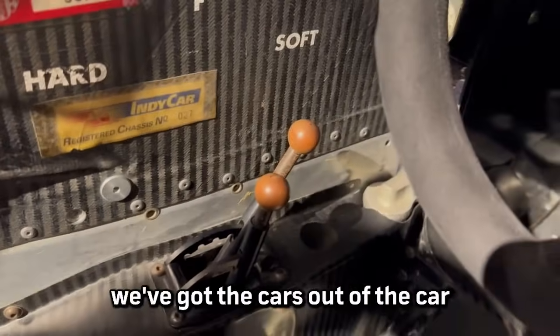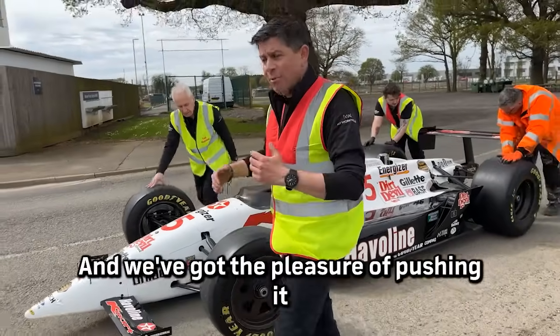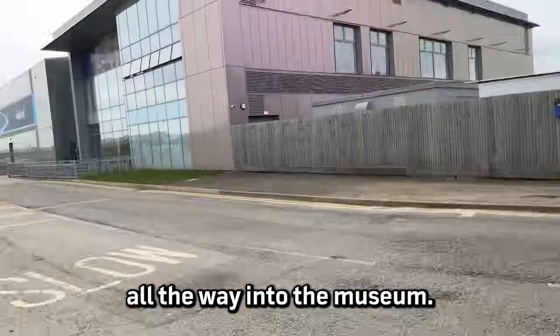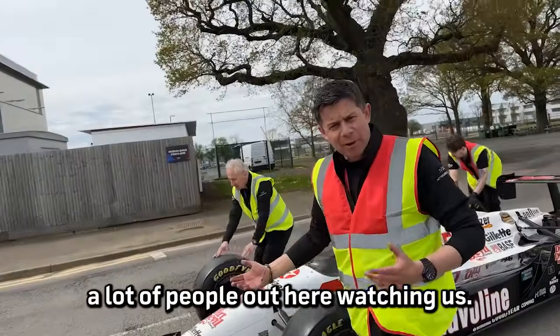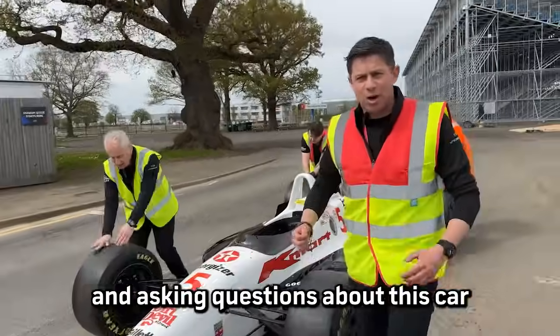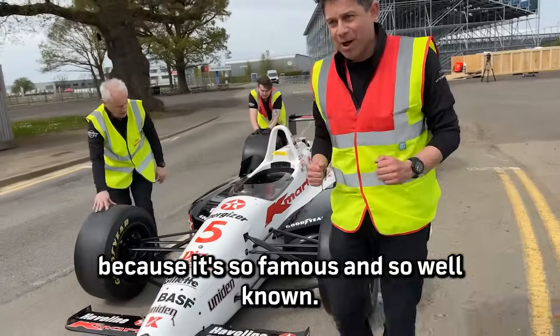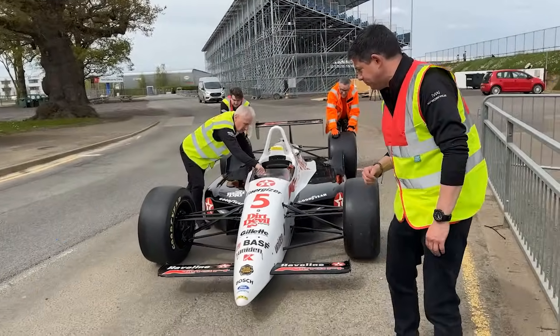Okay, as you can see, we've got the cars out of the crate, or certainly the first of our cars out of the crates, and we've got the pleasure of pushing it all the way into the museum. We do get quite a lot of people out here watching us. We've had loads of people coming and asking questions about this car because it's so famous and so well known. So we're taking it along the road to the museum.